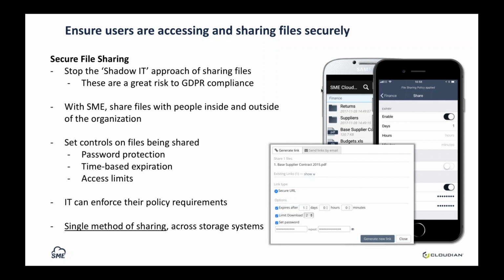One major thing is that someone generates a link, sends it to someone, and anyone can access it. If you set the number of downloads, and you say that two people can download it, and the email is hacked or the email is forwarded, no one else can use that shared link to access the data. And you can set those policies at an individual level, or you can set them across your whole estate, okay?